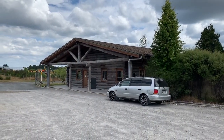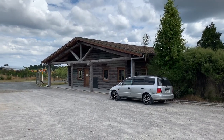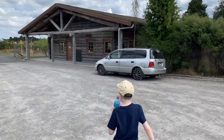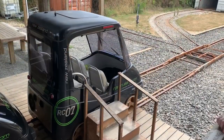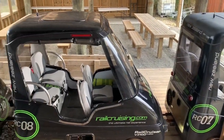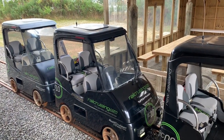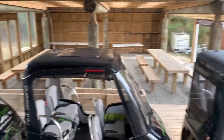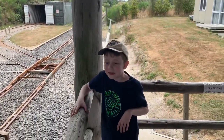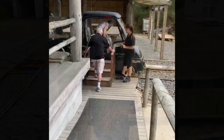Well, this looks like it must be the station, so let's go in and see if we can find where we get the tickets from. Are these engines or... So this is rail cruising. We shall shortly board one of these and be heading up into the beautiful hillside of New Zealand along this little track. And somebody's quite excited. I cannot wait for today.